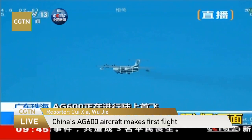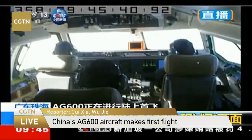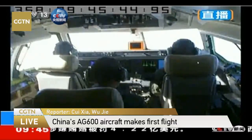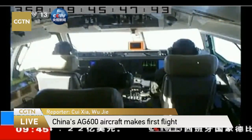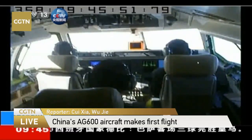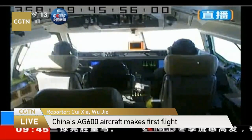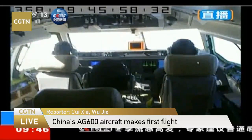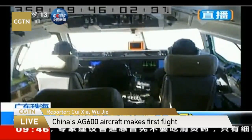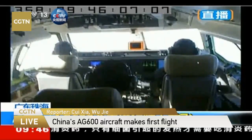We are now climbing up to a higher altitude. You are now watching the footage that's from the inside of AG600. The Captain, Mr. Zhao Sheng, the co-pilot Chen Ming, the mechanic, and also an observer.